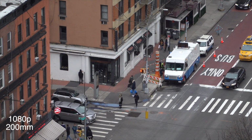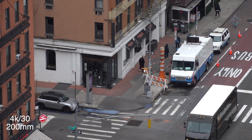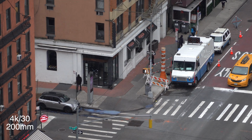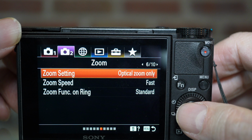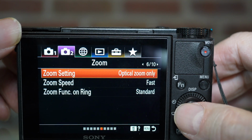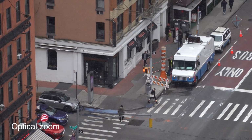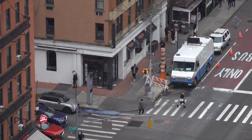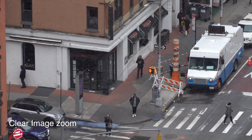And this is showing you an example at 200mm full zoom in 1080p. You can see the slight additional crop in 4K 30. 200mm is not enough of a zoom? Well, then go into clear image zoom. With minimal loss in quality, you get in tighter. Full optical zoom. This is full optical zoom in 4K. And there we've got full clear image zoom.